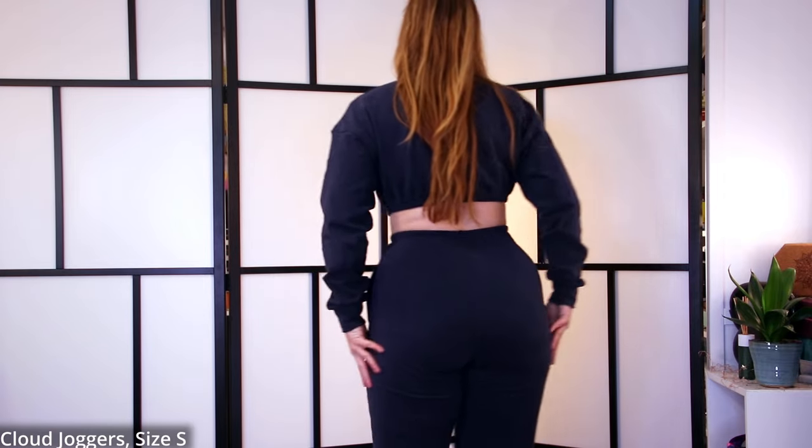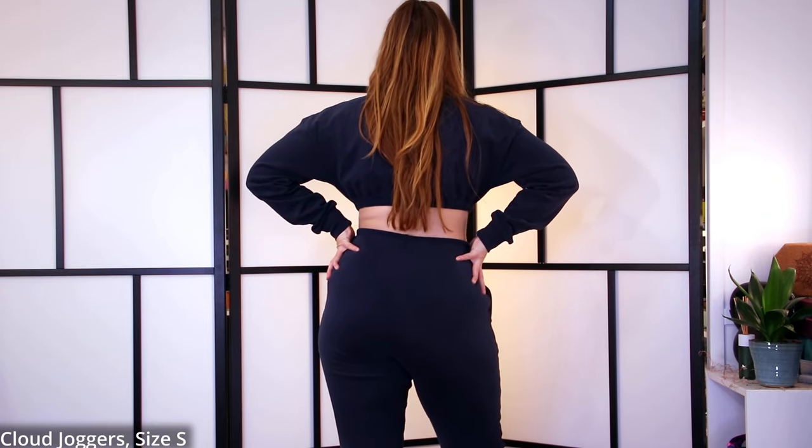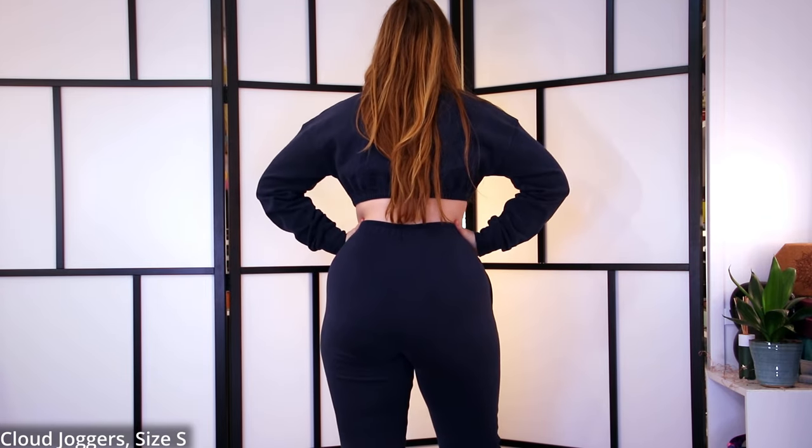In the back, it's really simple. There's no pockets or anything, no detailing, just nice and high-waisted. So that's that, but I don't really care. As long as I have pockets in the front, as long as it's nice and high-waisted, stretchy, soft, cozy, everything, I don't mind. But yeah, I really don't understand why I haven't tried these before. It's insane. Why? How? It's so weird. These are amazing.